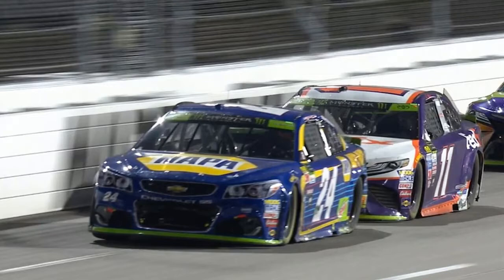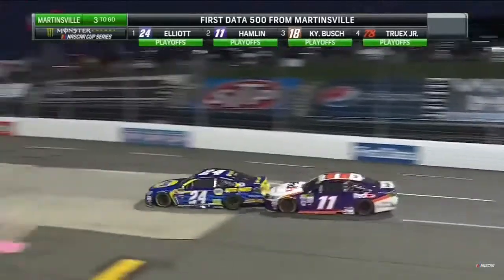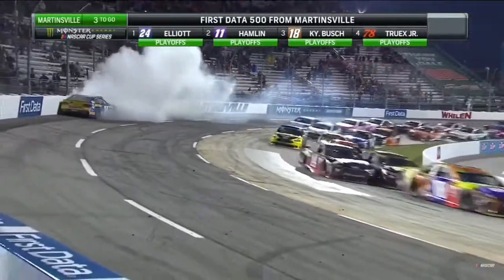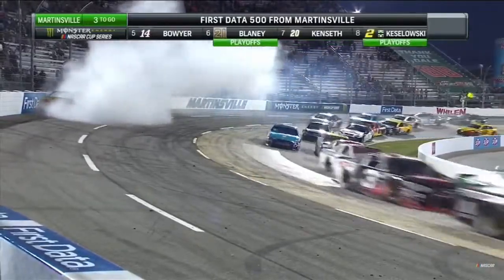It's looking promising as Elliott controls the field on a late restart. Behind him, however, was Denny Hamlin, and at turn 3, the 2 made contact. Less than 3 to go. The bumper to the back of the 24. Elliott goes around, Hamlin takes the lead, and the caution comes out.